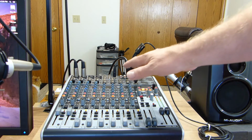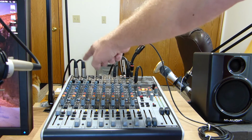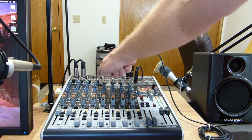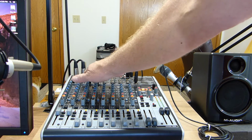This has up to 16 inputs. There are 4 inputs here for things like XLR microphones, or if you want to hook a guitar or whatever up to it, you can do that there. And then you also have 1/4 inch. You've got 4 XLR connections and 4 1/4 inch.